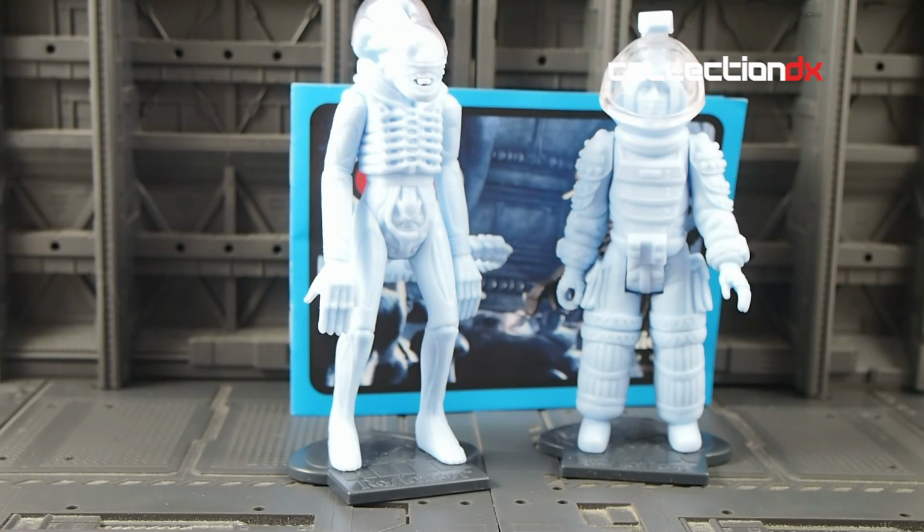I think it's really phenomenal, and I applaud Super7 for doing a great job of bringing these to life. I can't wait to get the rest of them. It sucks that I won't be at Comic-Con, but they were able to hook me up to help promote these guys, and I'm super psyched that I had the opportunity.